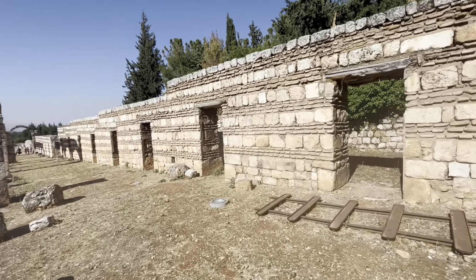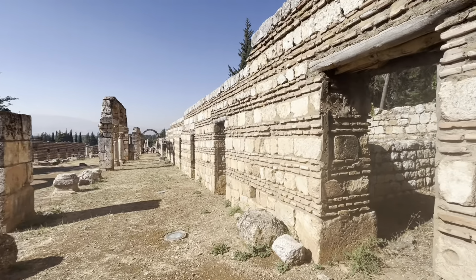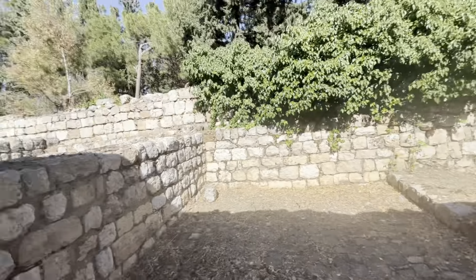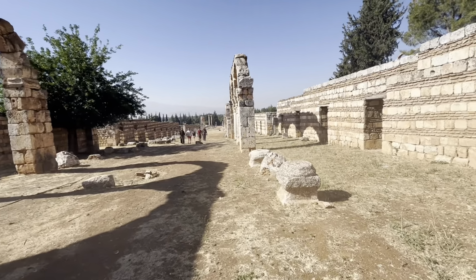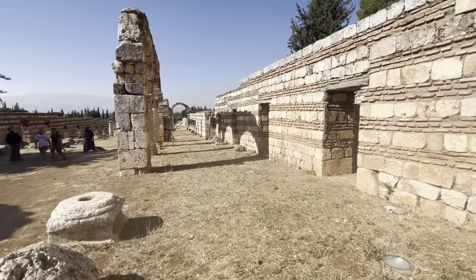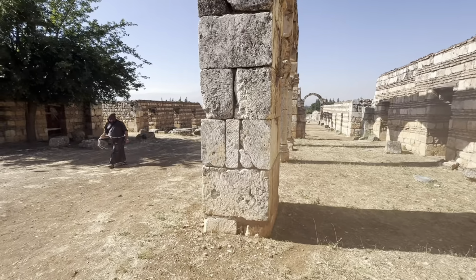Anjar is a town located in the Bekaa Valley of Lebanon. With a population of 2,400, it consists almost entirely of Armenians. The town sits just a few short miles or kilometers away from the Syrian border. Its foundation is normally attributed to the Umayyad Caliphate Al-Walid I at the beginning of the 8th century as a palace city.